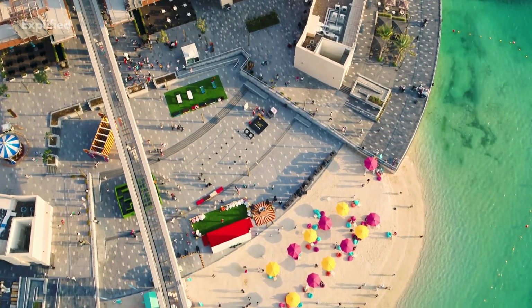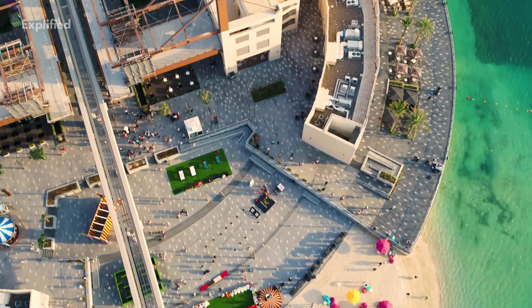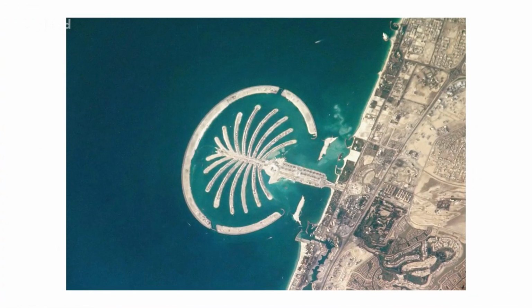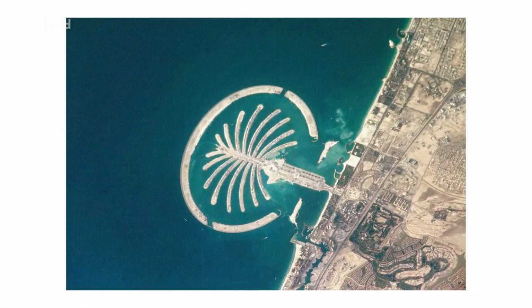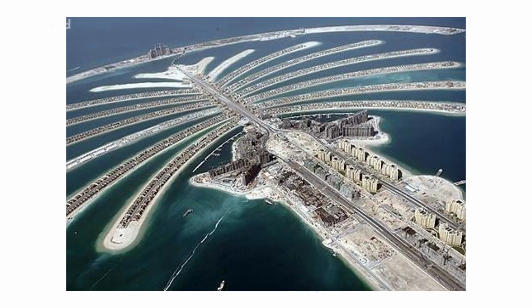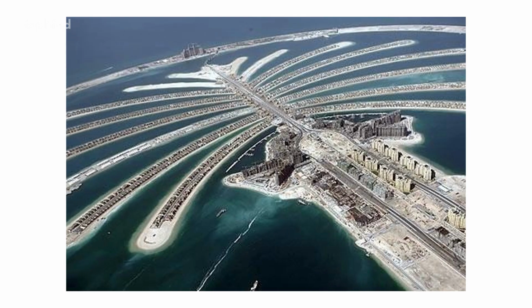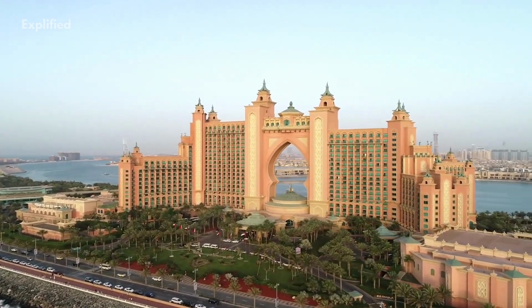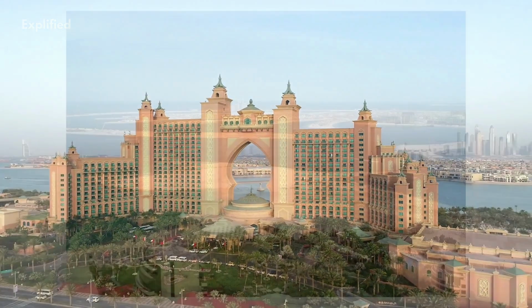Palm Jumeirah was intended to be the first of 3 similarly shaped offshore developments in Dubai. The others, Palm Jebel Ali and Palm Deira, are both much larger than Palm Jumeirah, but remain uncompleted because of economic uncertainty. Palm Jumeirah is the site of private residences and hotels.